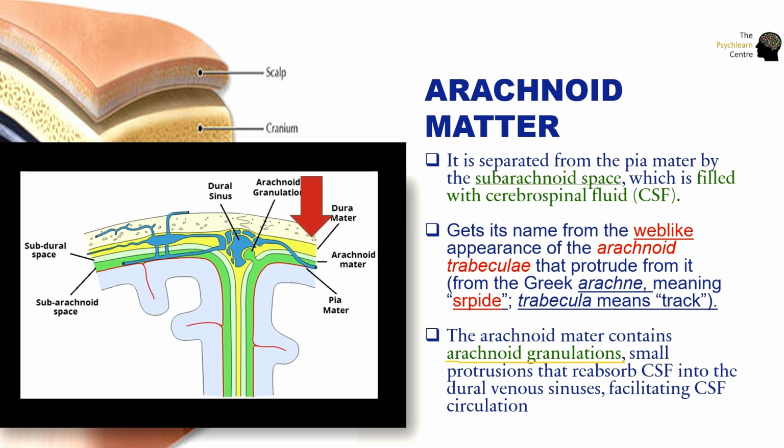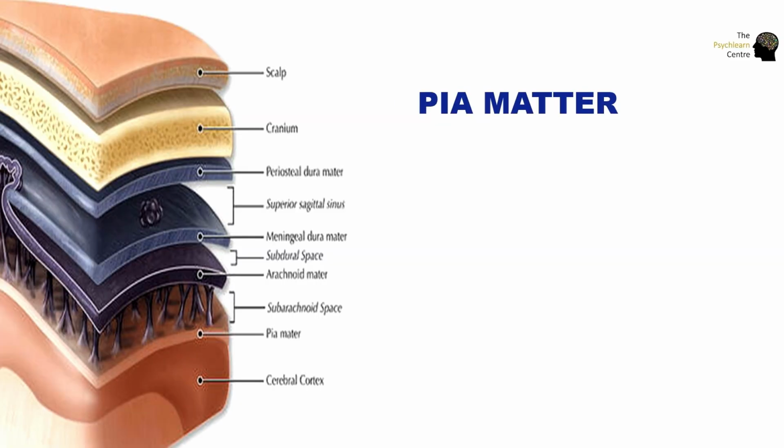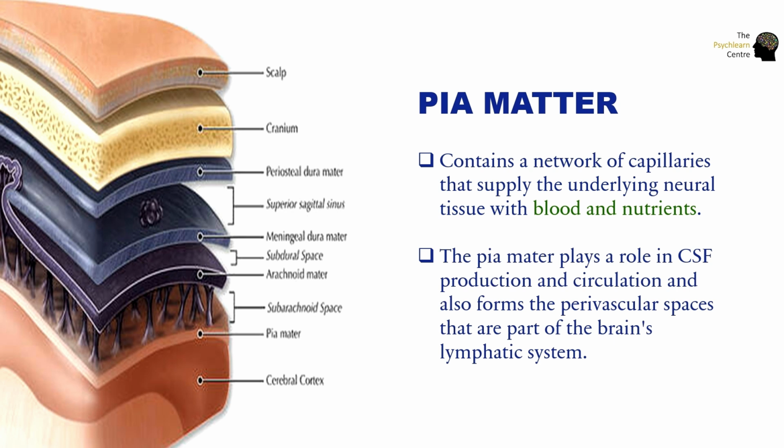The innermost layer of the meninges is the pia mater, often referred to as the tender mother due to its delicate structure. This thin, transparent membrane closely adheres to the surface of the brain and spinal cord, following every contour, sulcus, and gyrus. Unlike the dura and arachnoid, the pia mater is highly vascularized, containing a network of blood vessels that supply nutrients and oxygen to the central nervous system.